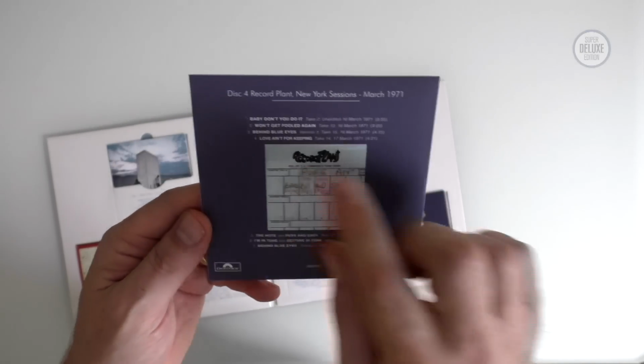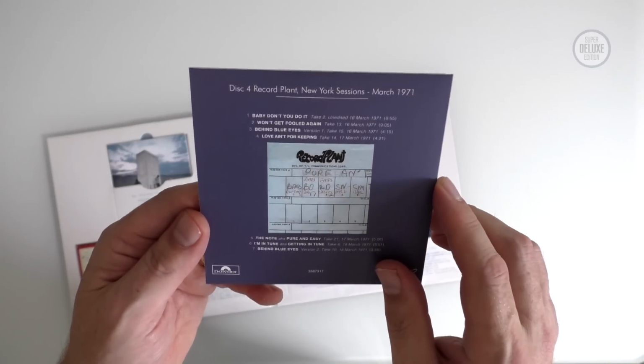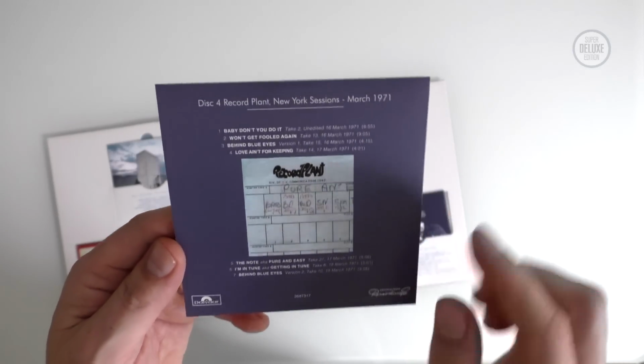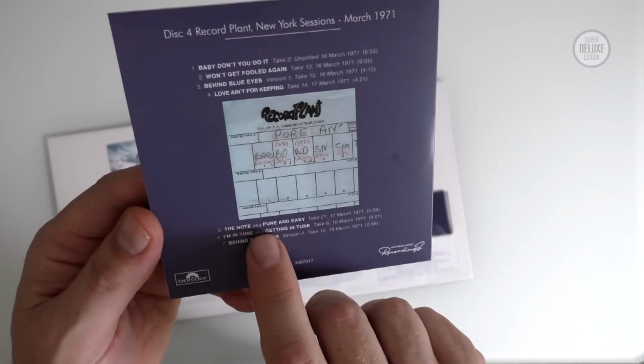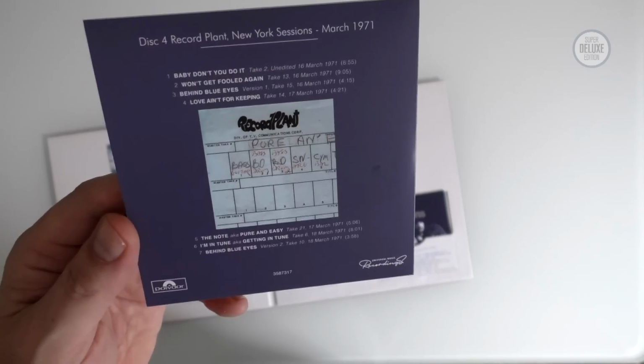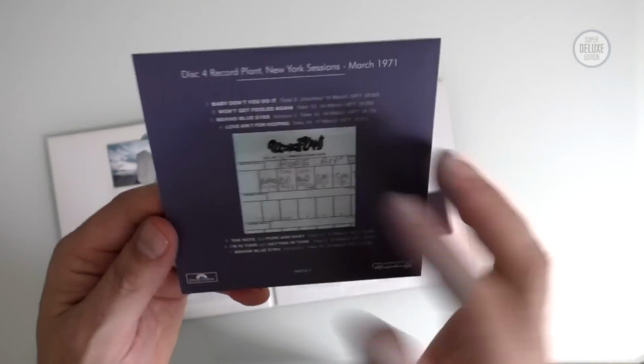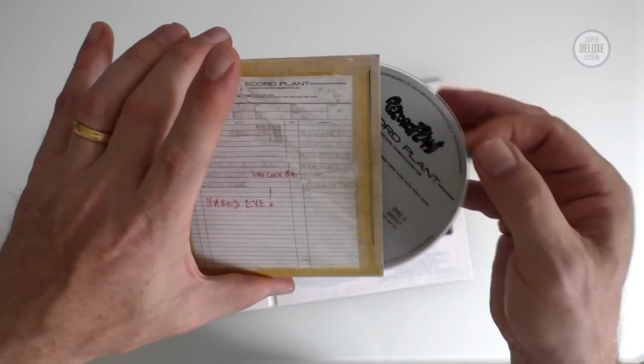And we've got take 13 of Won't Get Fooled Again. We've got version 1, take 15 of Behind Blue Eyes. The Note, which became Pure and Easy, so that was one of the Lifehouse tracks. Behind Blue Eyes version 2. So loads of interesting stuff here. They eventually went back to London to carry on.